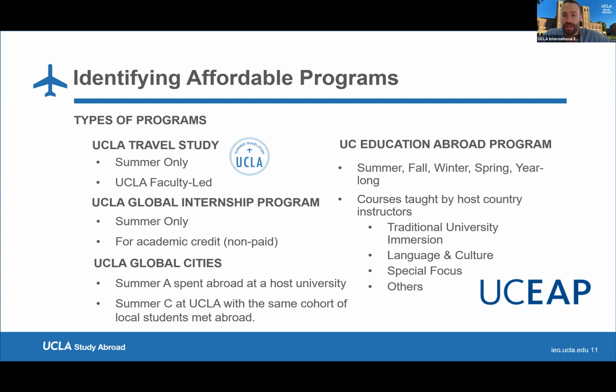UCLA Global Cities is another program we offer through our office. Students will spend summer session A at a host university abroad, where they attend courses with students from that host university. For instance, Milan is one of the locations, along with Barcelona and Amsterdam. Then in summer session C, you come back to UCLA with that same cohort of students, both UCLA and students from abroad. So you get the experience of going abroad and getting to know a cohort of students in their hometown, and then those same students come to UCLA and get to know what life is like in LA, where you're the host.